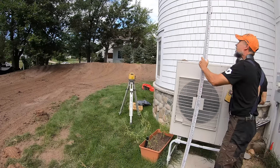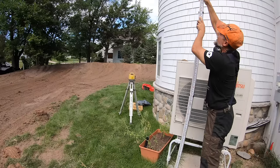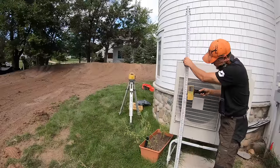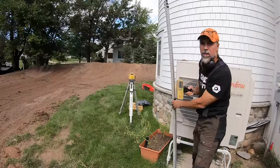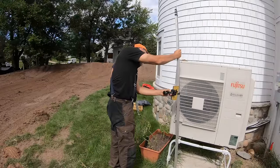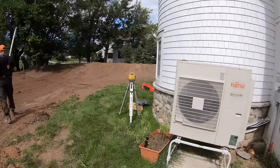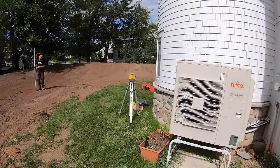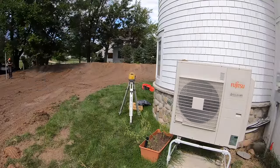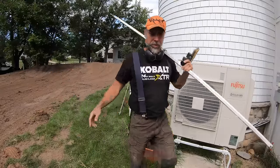I think we got to hit 3.10. Suppose it helps if I aim it at the laser and not the camera. Three foot ten. Since we're setting up the initial contours for the swimming pool to come in later, we just want this area fairly flat at this point. But then after the pool's in place, we'll finish contouring everything out. So we got a little ridge right over there we got to get rid of.